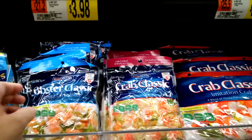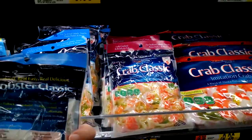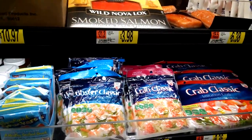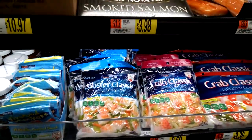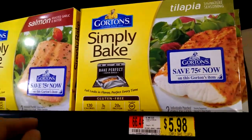It is what it is. It's fake stuff, but it's high in protein. It does have carbs in it, but it is gluten-free. And you can check out my review of this, from before they even labeled it gluten-free, at glutenfreegusto.wordpress.com.